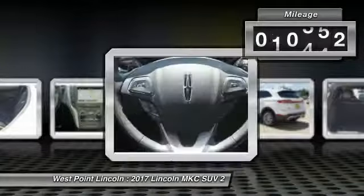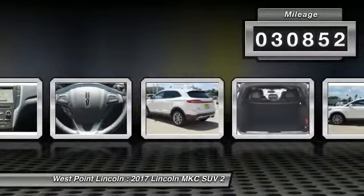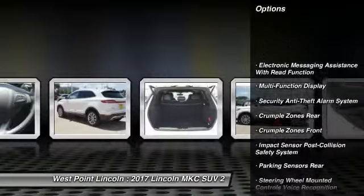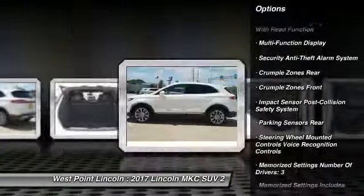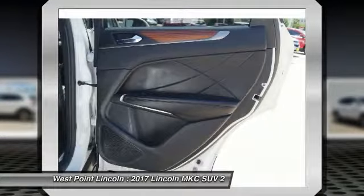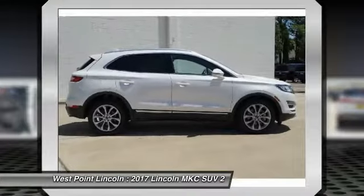This vehicle has less than 35,000 miles. Here are some of this vehicle's great options: stability control, remote engine start, keyless entry, traction control, cruise control, clock, trip computer, power door locks, compass, child safety locks.